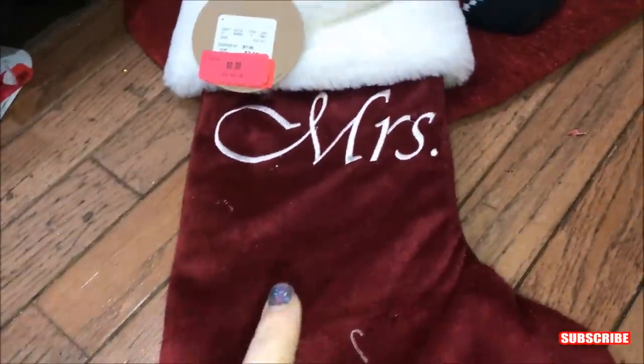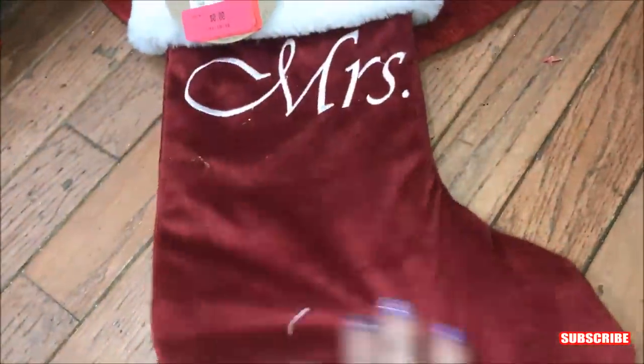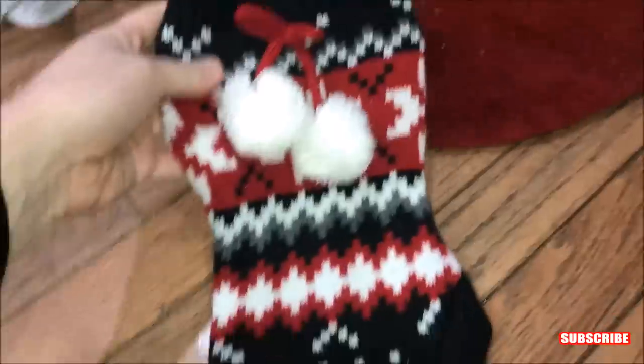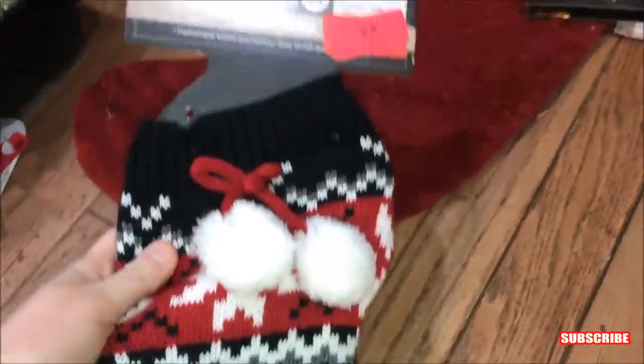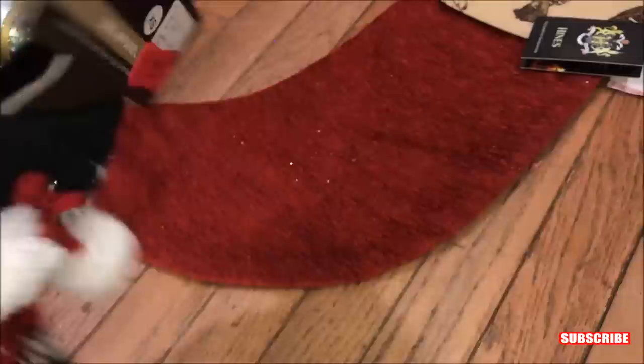Then we got a Christmas stocking that says Mrs. Looks like $7.99. Really pretty. I tried to see if we could find the Mr. one, but we couldn't. But maybe someone might just need that one piece. And here's a little dog sweater. This would be perfect for Murphy because he's getting a haircut soon. It is compared to 13.